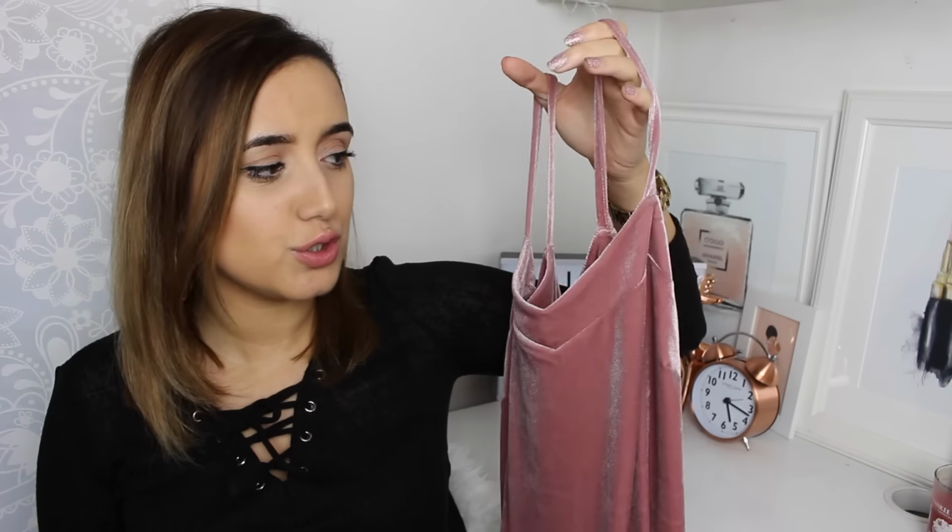I think they're supposed to be like fairly tight, and I still have like space in there. I just think that velvet kind of clings a bit. I do like it, a little bit in two minds as to whether I'll actually wear it or not. That's the only issue. And this was £15. But again, would love to hear your thoughts.